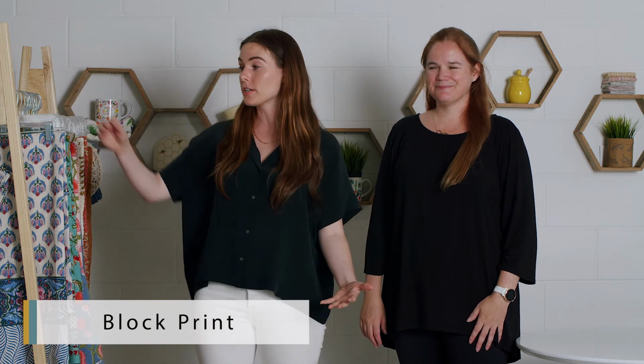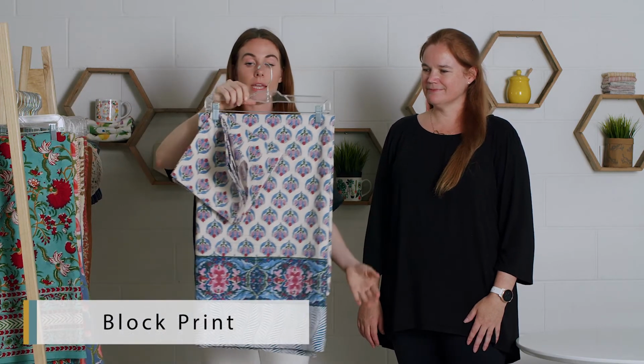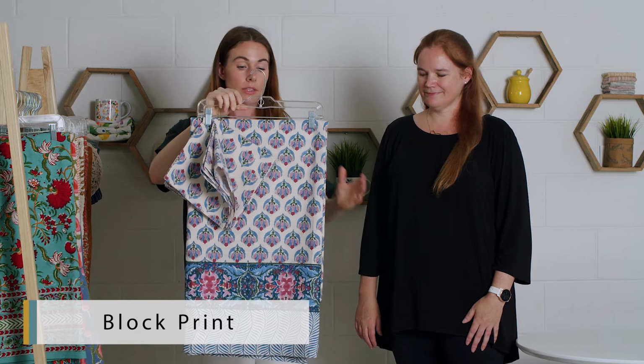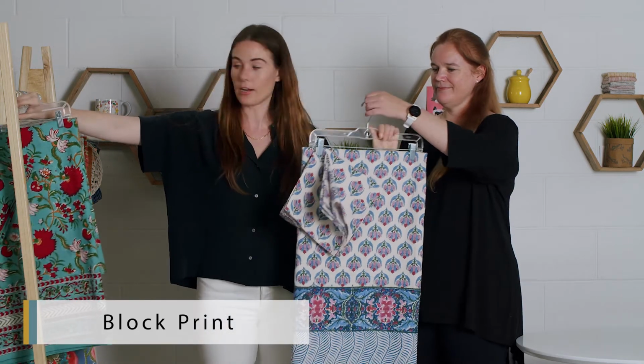Lovely. What a surprise last season when we got those beautiful hand-printed block print textiles. Well, we're fortunate enough to get to see some new spring color forward block print for this season. In my hand, I'm holding Bouquet. This is your tablecloth and napkin. I'll give that to Carrie.